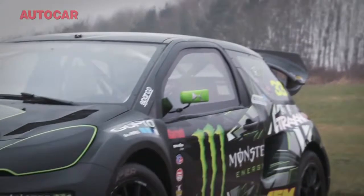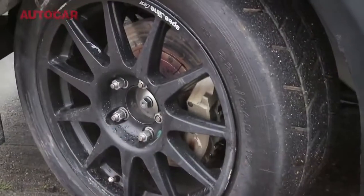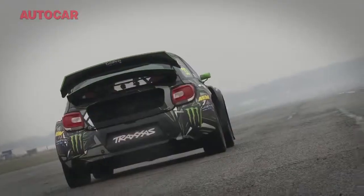So how much boost are you running today? Probably about 3 bar. Which gives you how much power? About 560 horsepower. And how much torque? About 600 foot-pounds of torque. Four-wheel drive, obviously. Go on then, show us how it's done.